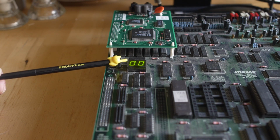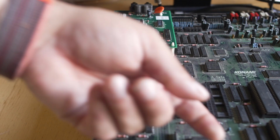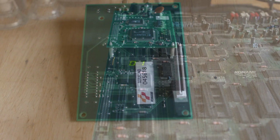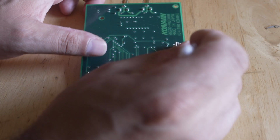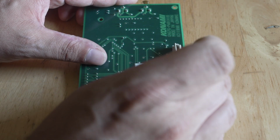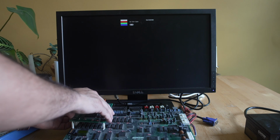You'll see here on some boots I get ER01. That is just a general fault. It is not trying to post, it's not trying to boot itself whatsoever. The CPU is not getting hot under my finger, it's basically just sitting there. So what I'm going to do is go ahead and just clean out the connector on the network board, hoping that that helps out, because this is an old board. It definitely needs a little bit of love.